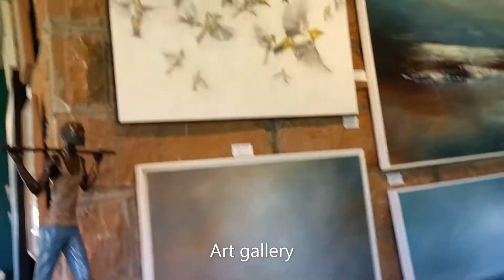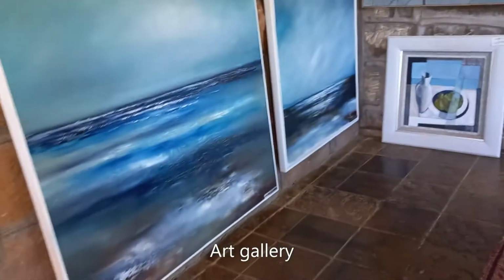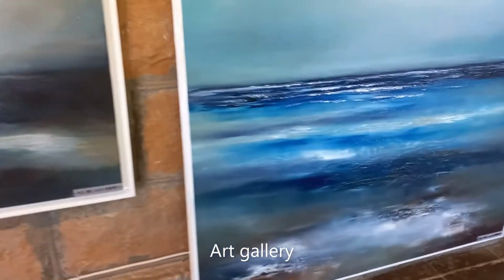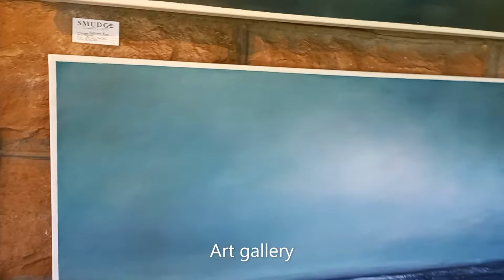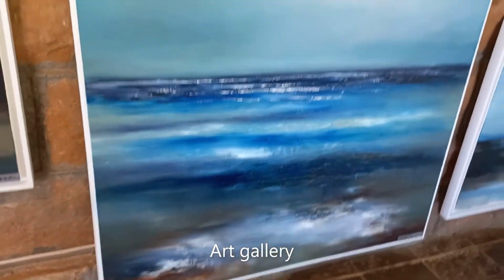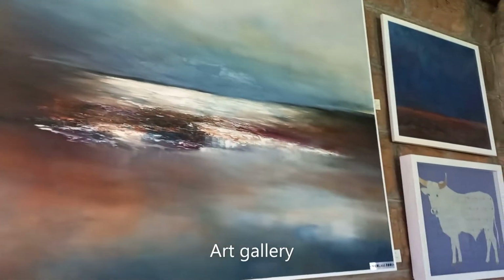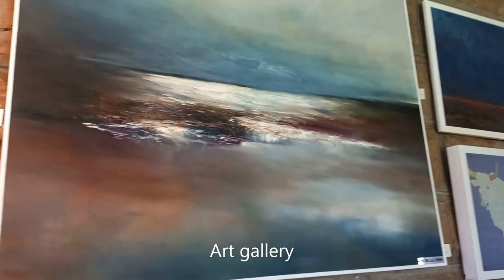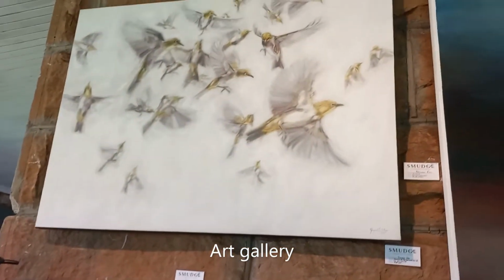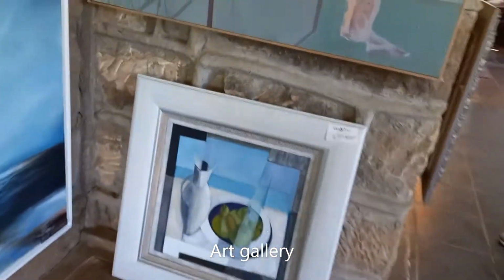Look at the wall pictures. It's beautiful, right? What is happening? It's ocean waves. That one is realistic, very realistic, eh? And here, look at here. This one takes it.